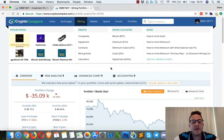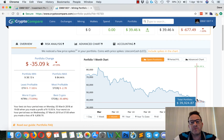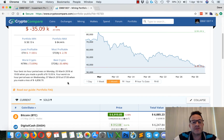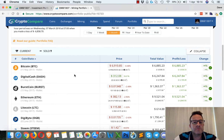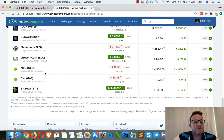And as you can see here, exactly the same kind of trend as with the investment portfolio. I've actually made a few more changes to this portfolio this month, so I'll just talk you through those briefly. The biggest one is that I actually got rid of some Dash earlier in the month, and then if we scroll to the bottom, I actually bought NEO. So I bought 100 NEO on the 5th of March. Now that's down about 50% from when I bought it. The Dash is down probably a similar amount as well.